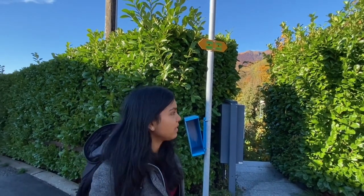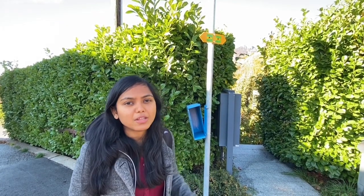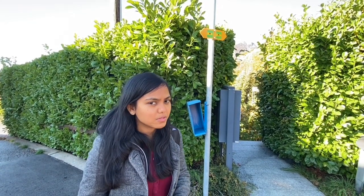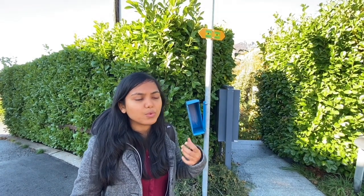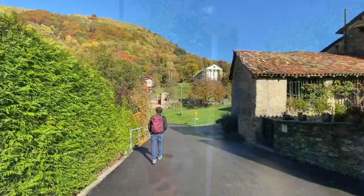Finding this throughout our way. In this part of the country, it is called Sentiero Del Castagno in Italian, which essentially means the Chestnut Trail, I think. It is a 15 kilometer circular route. So we start from the village of Arosio, and we would be going to Breno and back.